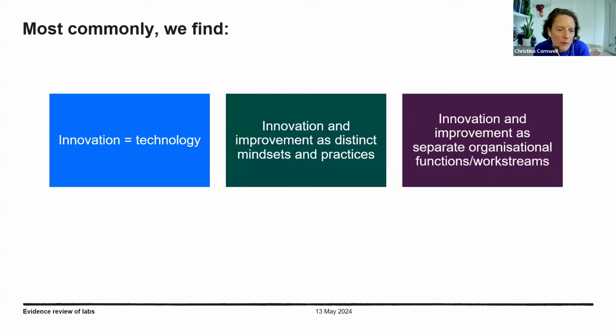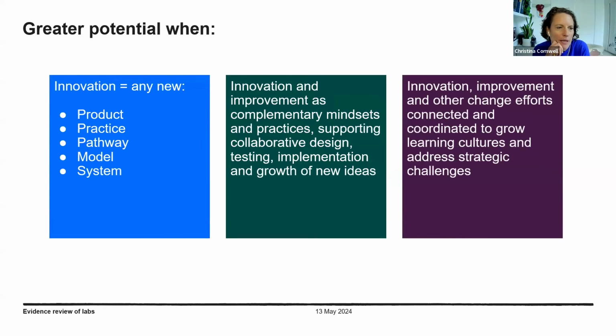And exactly as you said, we generally find that innovation and improvement can often be very separate organisational functions or work streams with different funding as well. What we find more helpful, on the next slide, is where organisations, systems, or places have a broader take on innovation, and they think about all of the opportunities, whether it's about developing new products, technologies or otherwise, practices, pathways, ways of working, models, systems, and really see it as a way of understanding problems and generating any kind of new ideas.